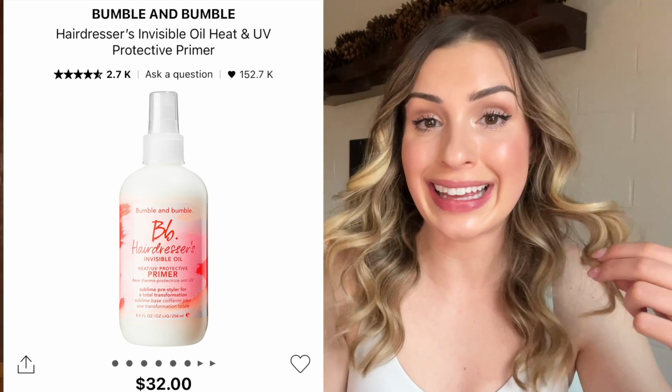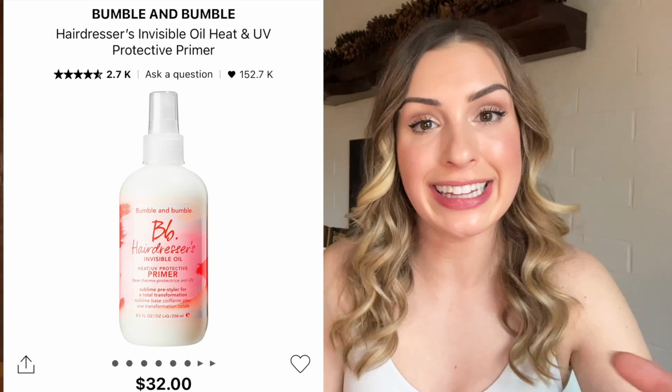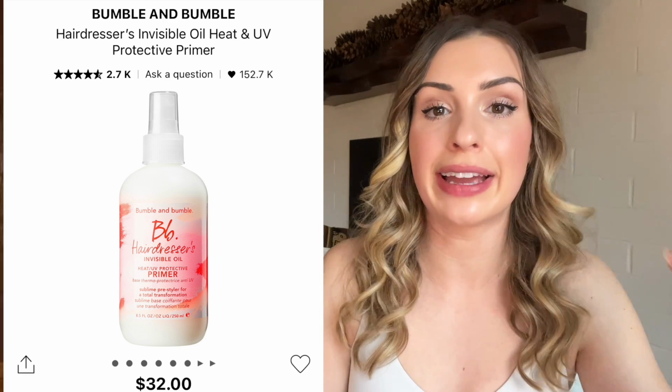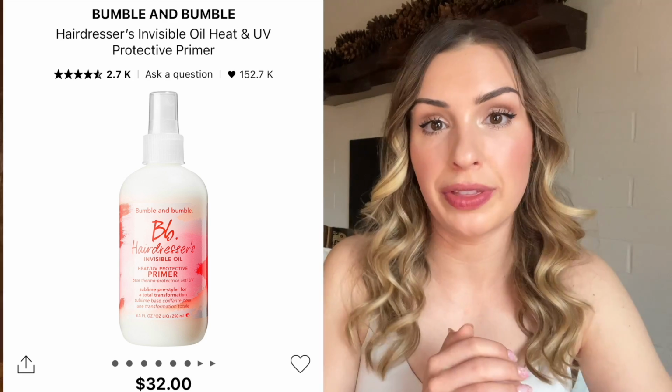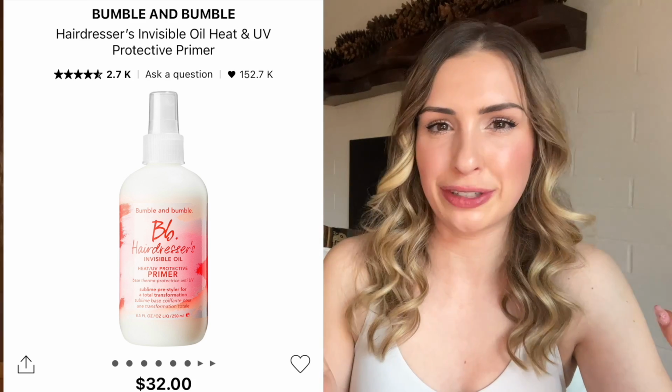I have very thin and fine hair, so I can't use heavy oils or anything like that. I have to use very lightweight products, and that's what this is. It also apparently has a UV protectant to protect your hair from the sun.